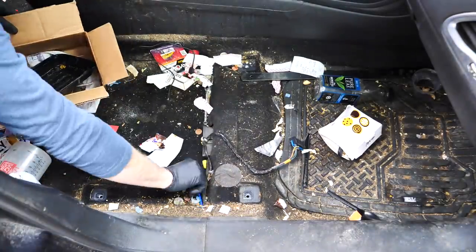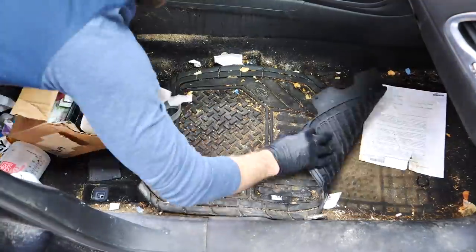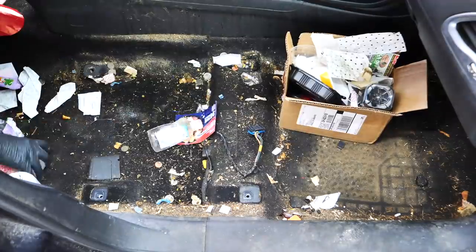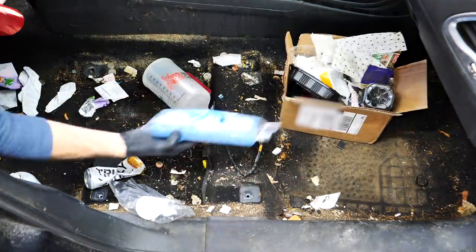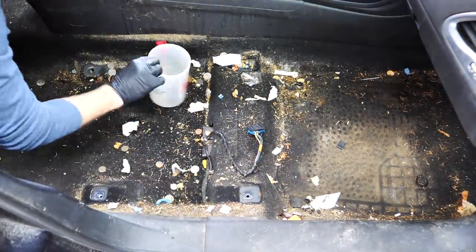I mean, all I gotta say is the different things that I removed from this car were very interesting, and I gotta say this person was very active, and to be honest, one thing is always good, is they definitely use protection. So yeah, this was an interesting car just from the very beginning.